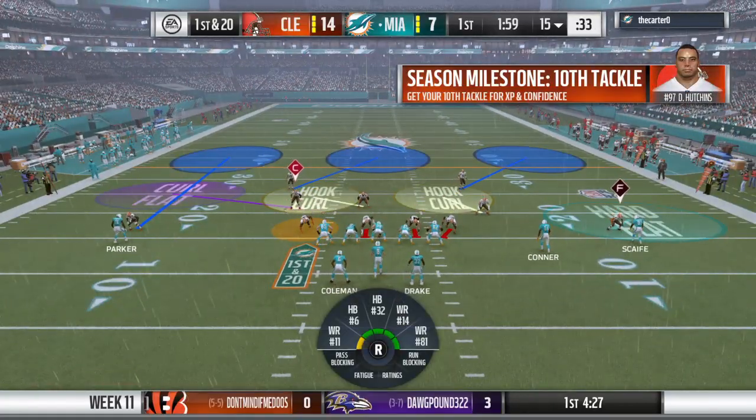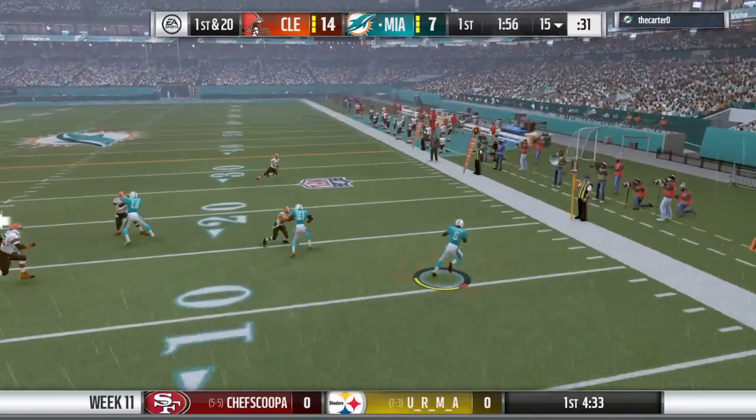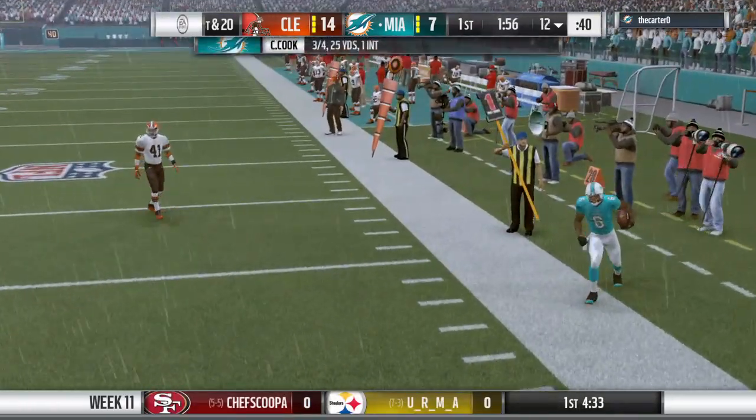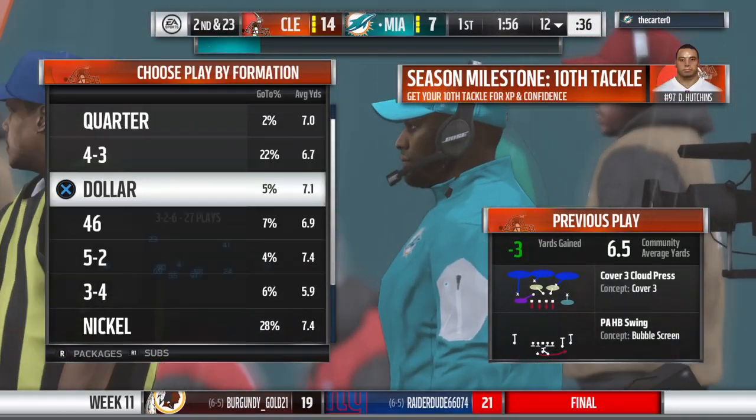One receiver left, two to the right. Throwing, Cook. He's going to leave this for his running back. It's complete. A loss of a full 3 yards, and now it's second down.